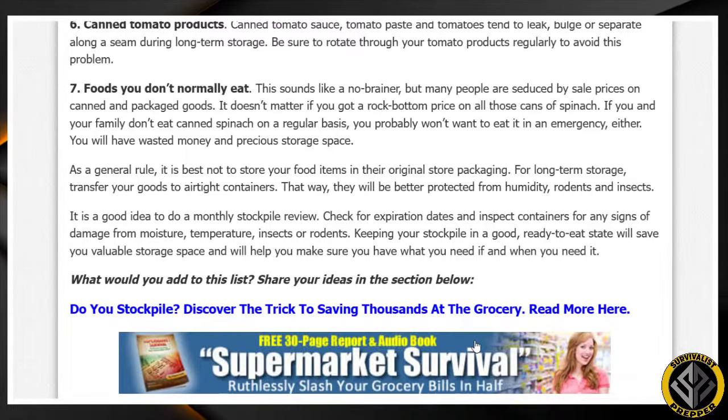Lisa more so than me, I will say that, because I'm a little bit cheap, and I think about the fact that this is just going to sit on our shelf, and I'm going to waste it, and I'm going to have to throw it away, and that's $2 I just spent. It doesn't matter if you got a rock bottom price on all these cans of spinach. If your family won't eat the cans of spinach on a regular basis, you probably won't eat it in an emergency either. And you've wasted your money and precious storage space.